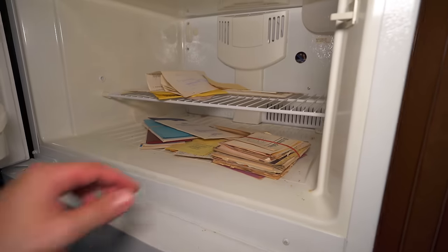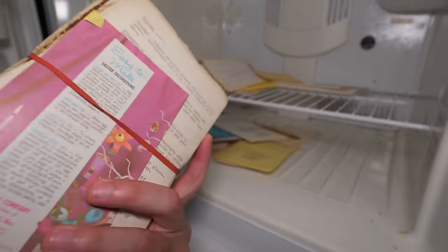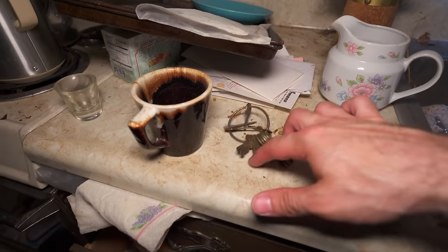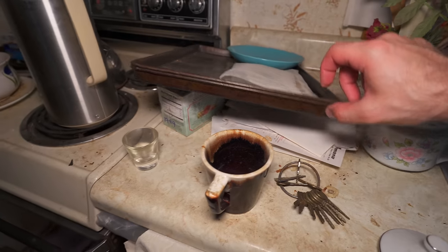Papers. It's kind of weird. Cards. All right. My keys. Some more paperwork, some more tea. All right, let's go check out this room quick.